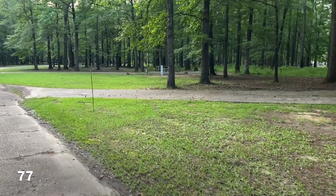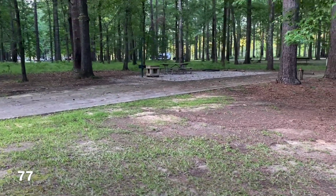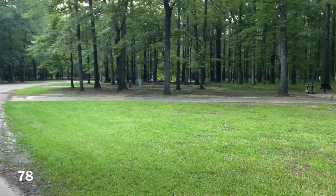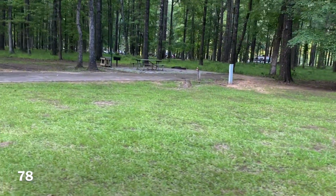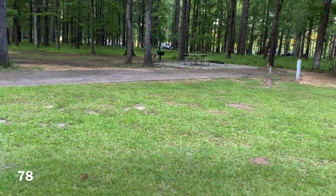And 77, a very long back end site, out in the woods. No nearby neighbors on your campsite. And 78, also a very long back end site. Lots of shade and plenty of space there as well.